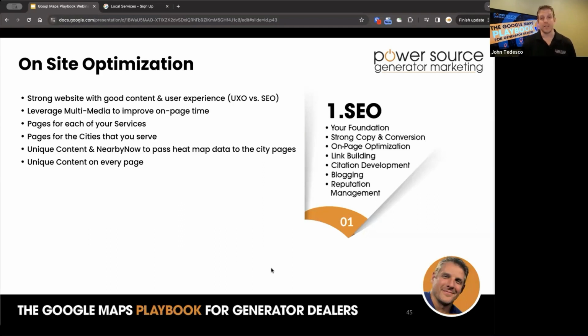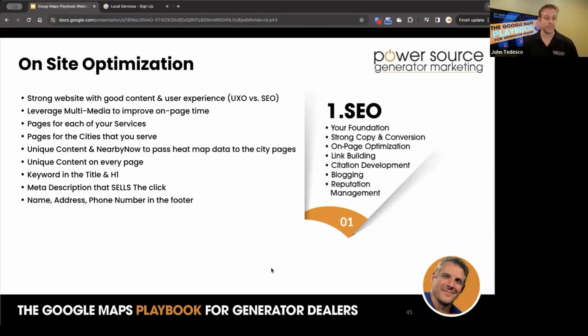Unique content on every page. Don't have any duplicate content. Keywords, your title tags, your H1 tags or heading 1 tags. Your web developer knows what all that is. You have one of those on a page. Meta description that sells the click. So when you're sharing a page, what does it actually say on that share? Does it say your company name and who you are, or does it say generator installation by AJP Electric with some brief information on there? That's the metadata that is carried over to any kind of link sharing.